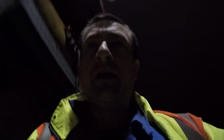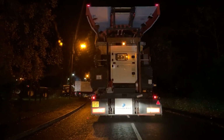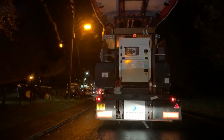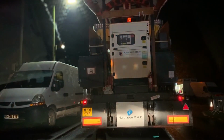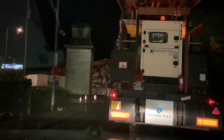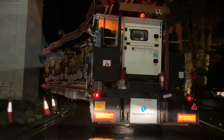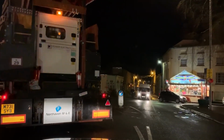Okay, the generator's switched off, everybody's off, we can move on up now. So we're now slowly making our way back along the lineup, on our way out of Shepton and onto Wells. Still making our way slowly through Shepton. It's taking a bit of time. We have to wait for the public to clear the area, and we also need them to close the road onwards towards Croscombe so that we can travel on to Wells all coupled up.